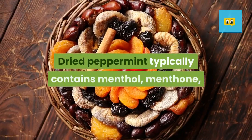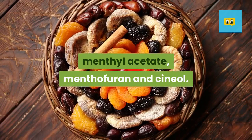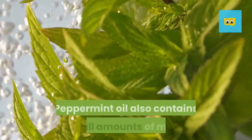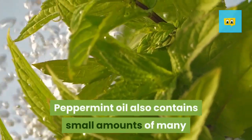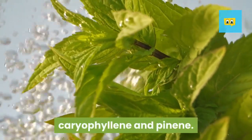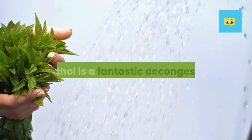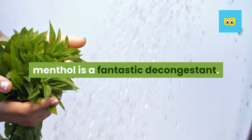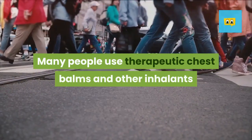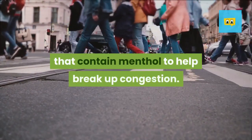Dried peppermint typically contains menthol, menthone, methyl acetate, menthofurin and cineol. Peppermint oil also contains small amounts of many additional compounds including limonene, pulegone, caryophyllene and pinene. Paired with the antihistamine effect of peppermint, menthol is a fantastic decongestant. Many people use therapeutic chest balms and other inhalants that contain menthol to help break up congestion.